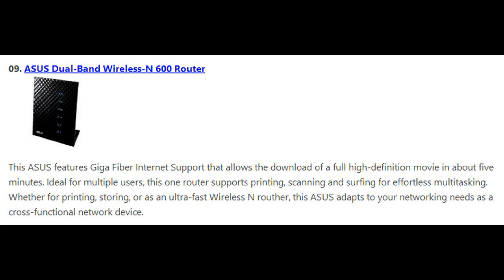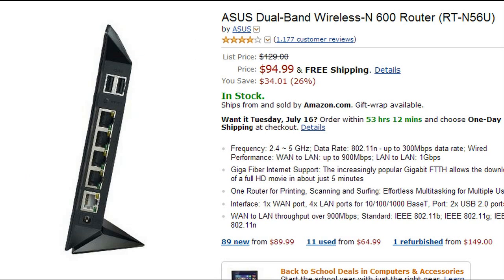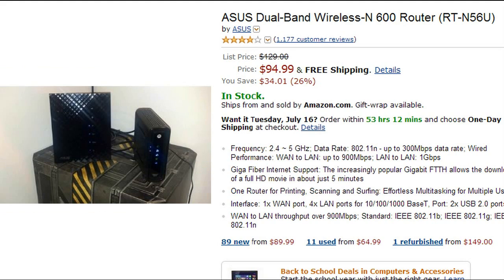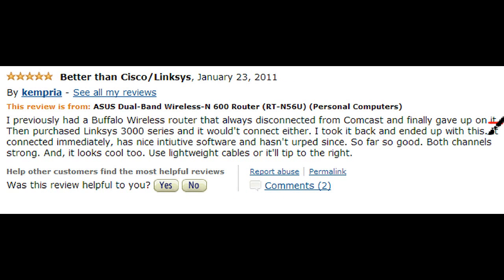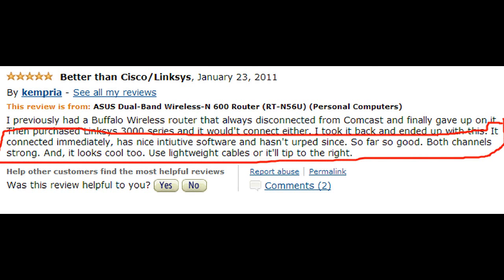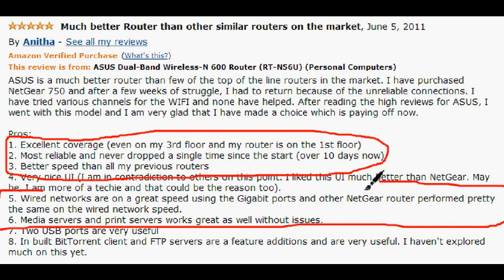And let's continue on to number 9, the Asus Dual Band Wireless 600 router. It's selling for $95 and was released on October 30th, 2010. Users say that the installation is a breeze and both wireless and wired connections work great, with the wireless having a large cover area, which people like, of course, and other devices work flawlessly when paired.